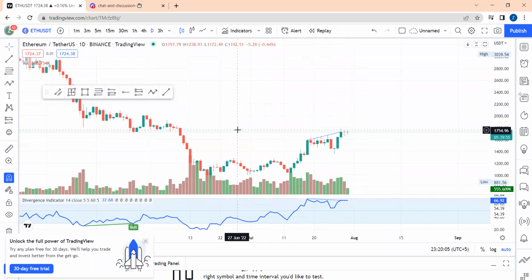So yes, I believe in divergences and I do trade them. So that's actually a very good indicator for me. I always use them with the price action.